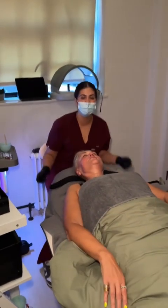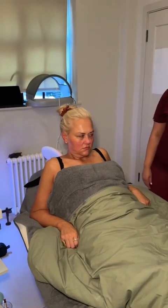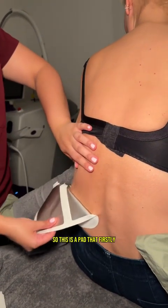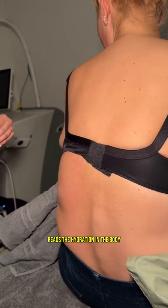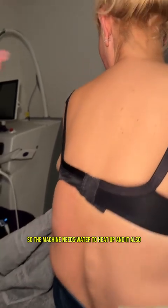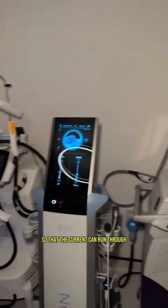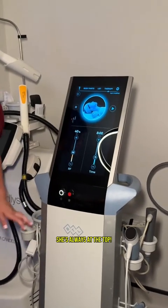Everyone hates the mist. Right, okay. So what is this that you are... So this is a pad that firstly reads the hydration in the body. The machine needs water to heat up. It also completes the circuit so that the current can run through. And am I always very well hydrated, Nadia? She's always at the top.